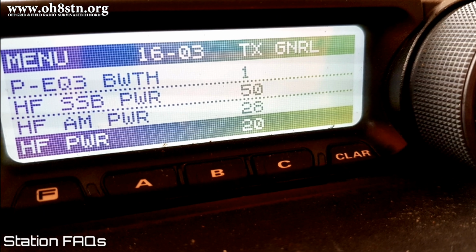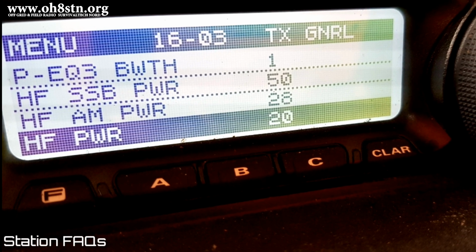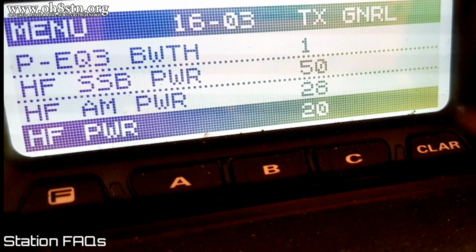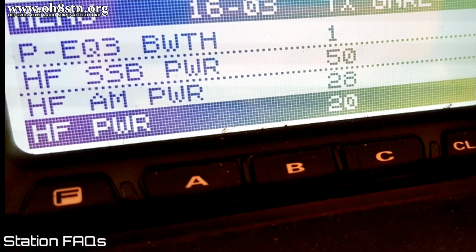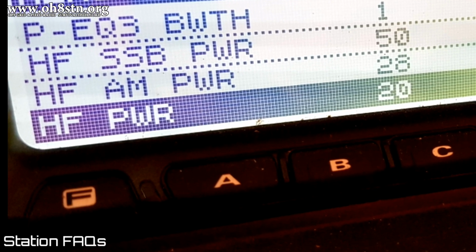Another question I received was, how much power was I running with FT8 Call? Well, for digital communications I used 20 watts, and for SSB I used 50 watts, but that's only part of the answer. I also put the Chameleon MCOM3 portable in a sloping V configuration with one leg pointing to north and the other leg pointing to south by southwest.